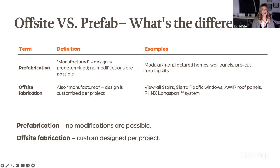So, prefabrication and off-site fabrication are both manufactured elsewhere than on the job site. But when we refer to off-site fabrication, that's all it is. They're fabricating it off-site for us. That product is designed in concert with us, the designers, and the manufacturer, so it's designed specifically for that project. But because of that manufacturer's innovations, they have their own streamlined production process. So it's a win-win situation for us both.